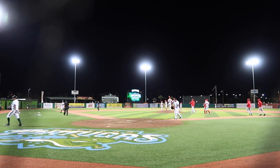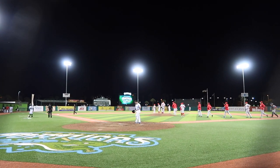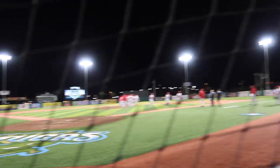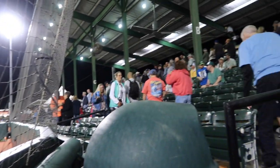That's the final score of our game this evening. The Florida Fire Frogs 5, New York Mets 9-2. Crowd attendance of 4,271 tonight. Not too bad. Not that many left now.